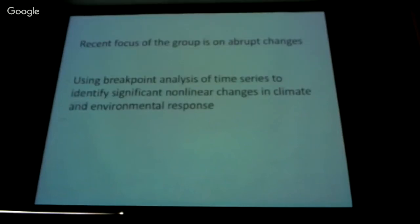And so at our last workshop, we decided to focus on abrupt changes and whether we had the data as a group to start thinking about abrupt changes in this landscape, what kinds of abrupt changes there are, and what kind of environmental responses we might be seeing. So we used breakpoint analysis of different time series to identify significant nonlinear changes in climate and environmental response across the system.